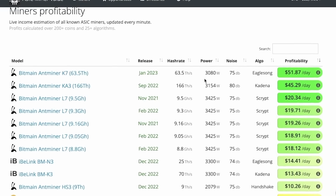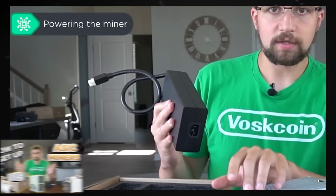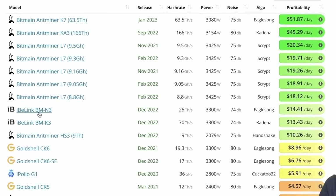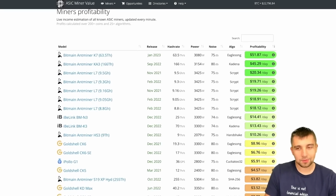The K7 tops the chart. Okay, it's an ASIC miner. These are custom computers, purpose built. If you need the basics on that, watch our how to set up an ASIC miner video. We're jumping straight into the meat of things today. Specifically, we're going to focus here on the iBeLink BMN3 because I have this. The K7, well, I'll explain that.